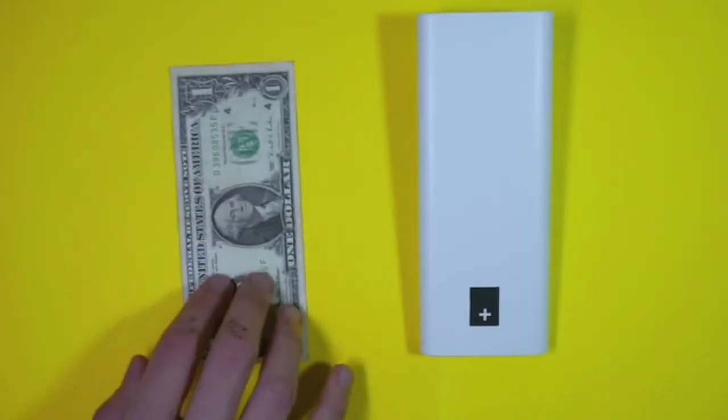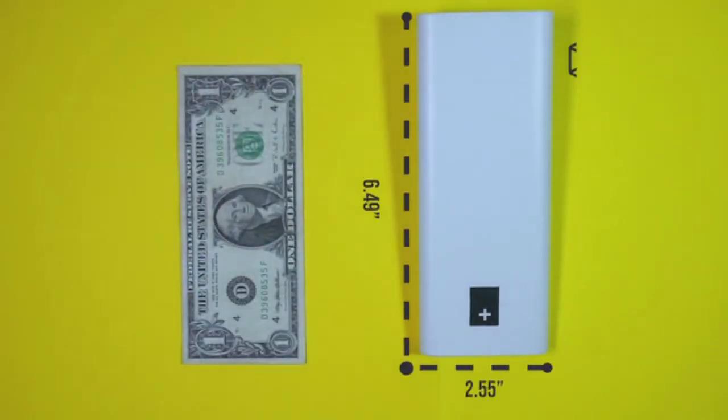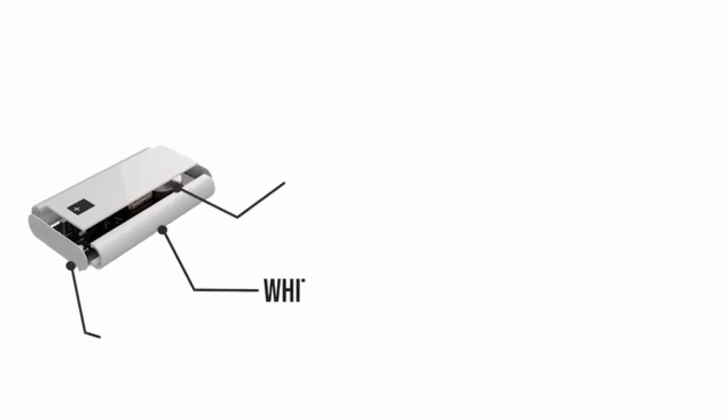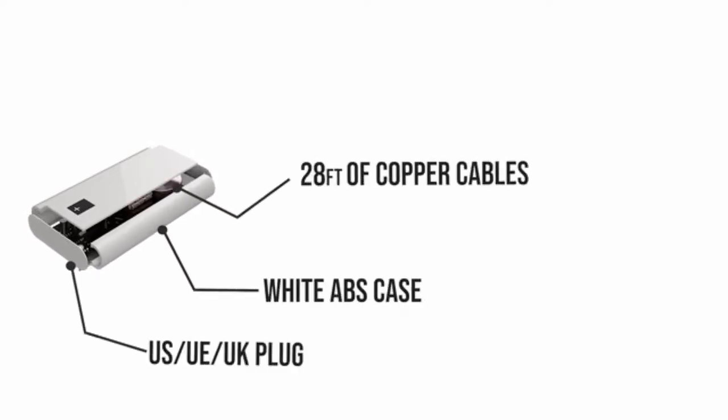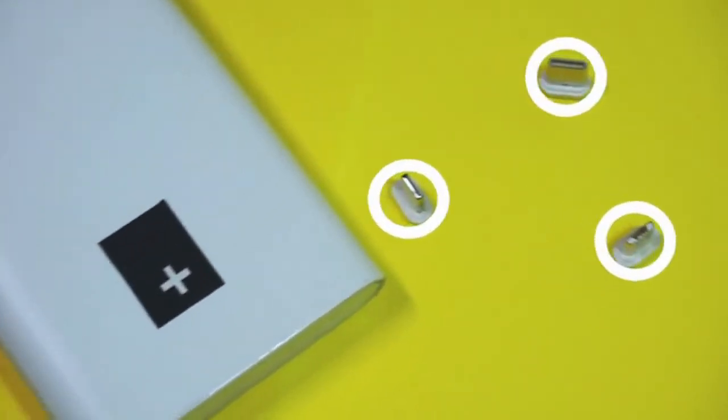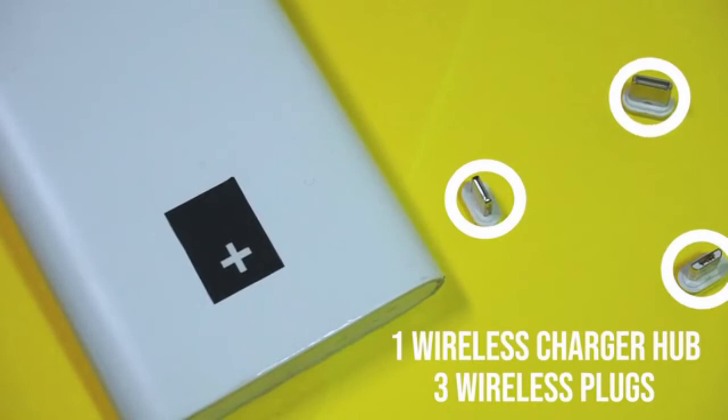It is extremely easy to carry around with you. It's perfect when you're at home, when you're working, or when you're traveling. Polar Charge is made with premium materials, and we took 3 years to make it. The price? It's only $79. The bundle is composed of one wireless charger hub and 3 wireless plugs.